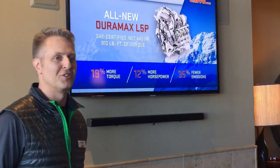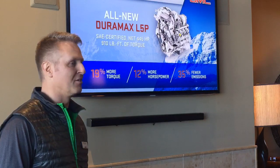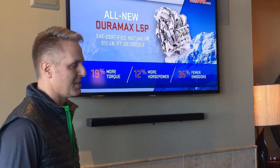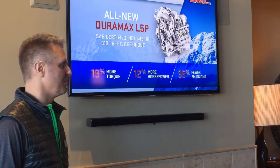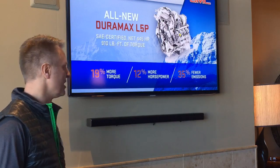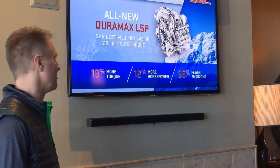Well, as you know, it all starts with the heart and soul of the truck, and that is our brand new L5P Duramax diesel. I'm very proud to say that our Global Propulsion Systems team has delivered an excellent product here, both in terms of horsepower, torque, as well as meeting the new stringent emissions requirements that rolled out in 2017.